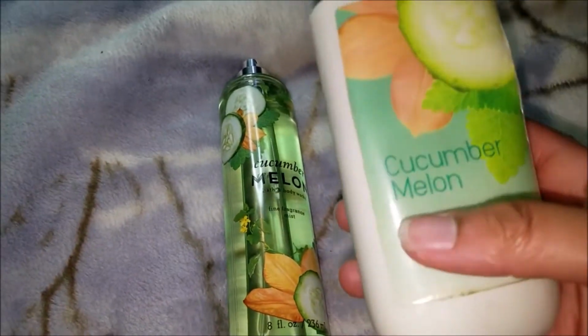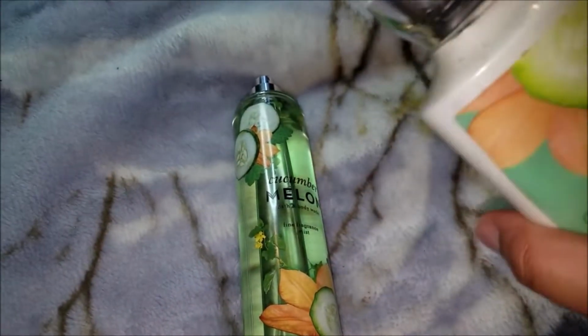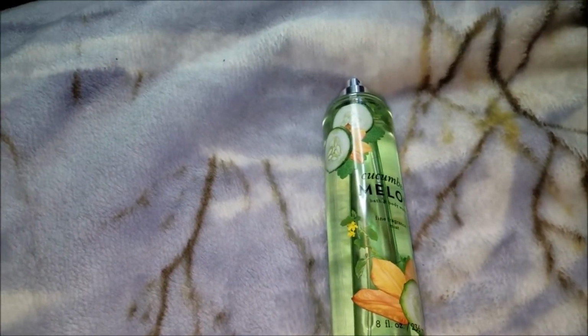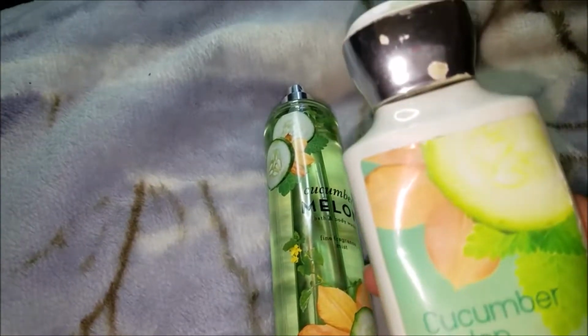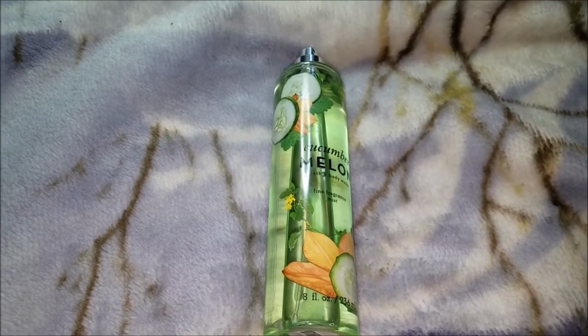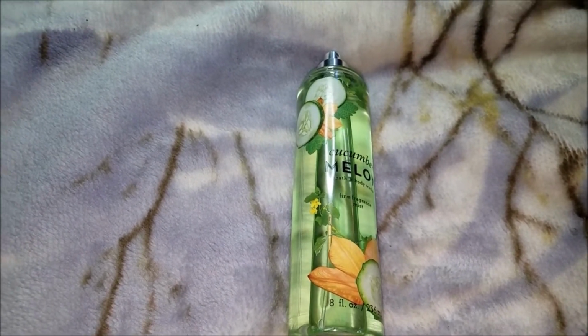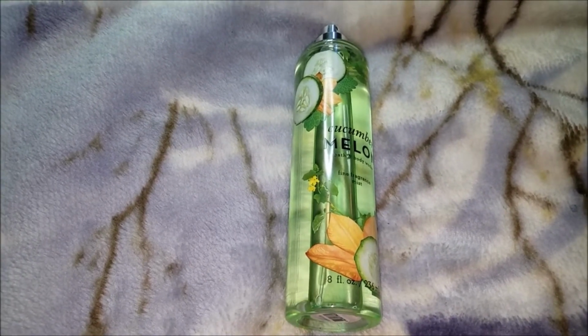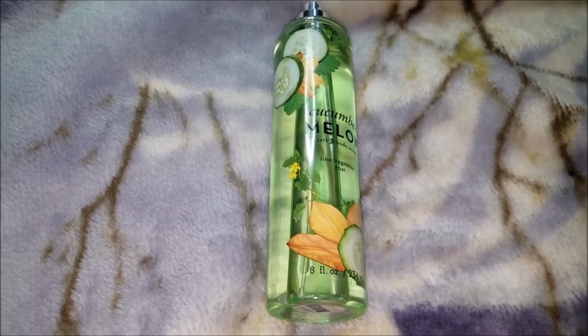She actually did leave this here. It's kind of beat up. What year is this from? 2016, so this is the older packaging. Even though this might be the same packaging, this is just old. This is 2016, you guys. The scent still smells really nice, though. It smells so good, you guys. It just brings back memories. Memories from when I was a child.